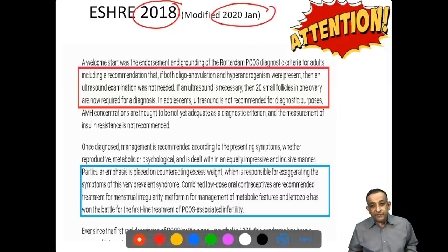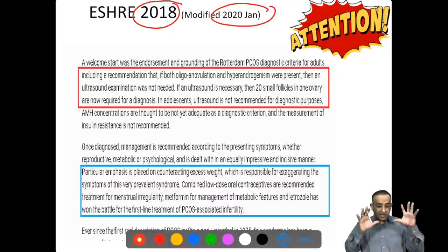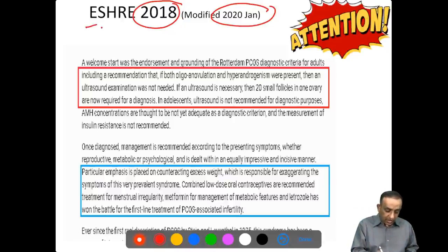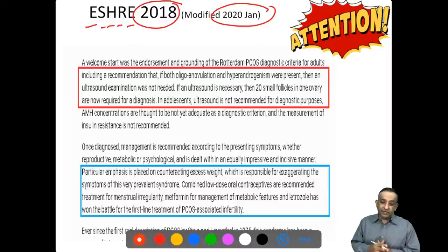What you people have to understand, see, guidelines are so many. The British guidelines, American guidelines, there are so many guidelines in this world. For you people, guidelines are not very important. I am not saying do not listen to guidelines, but every day new guidelines will come. And for PG entrance, you don't have to know all the guidelines. But this was major. This was so major that overnight, all of us got the information from the governing bodies of this. This is the European Society of Human Reproduction and Embryology. This is one of the major bodies. Another one is the American Society for Reproductive Medicine. Now, these are the ones which govern the practice of infertility management.